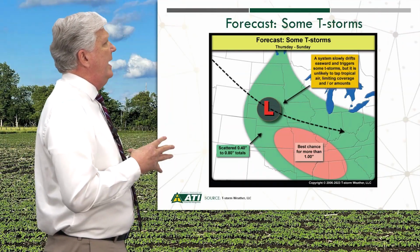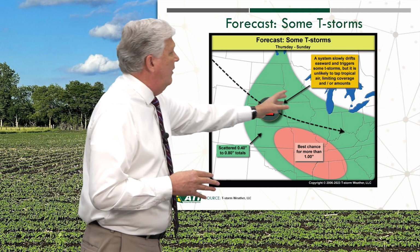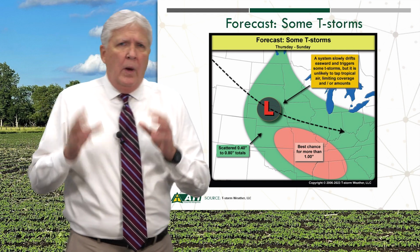Now let's look ahead to this weekend, Thursday through Sunday. A very important system moving through here. Those areas in green are 4/10 to 8/10 of an inch, and down south in the pink is the best chance for an inch. Why is this important?